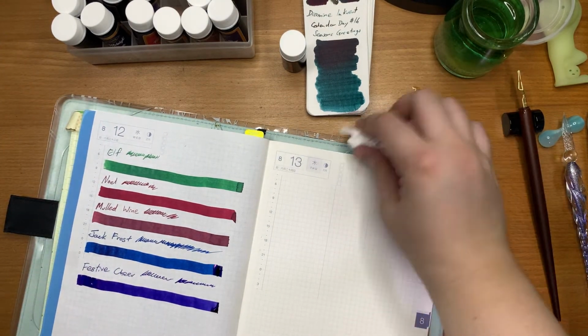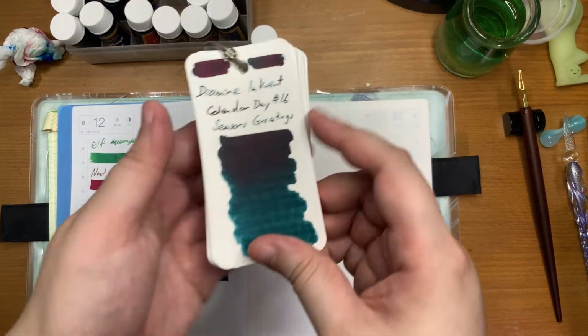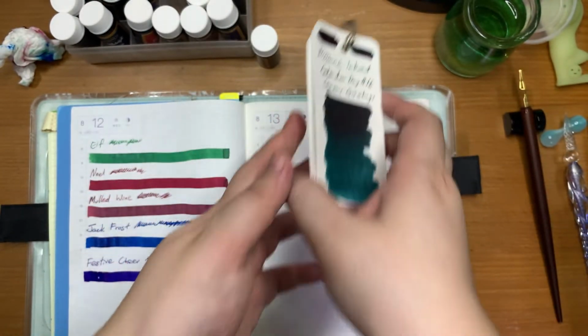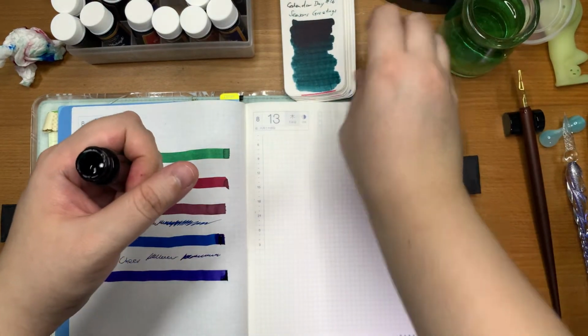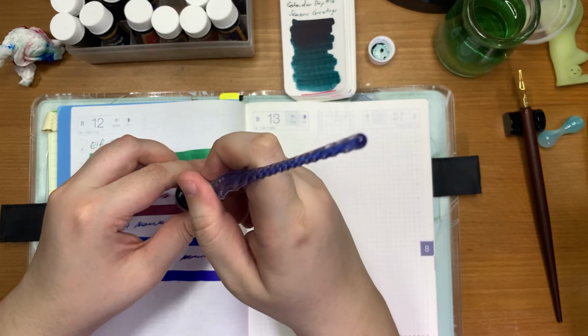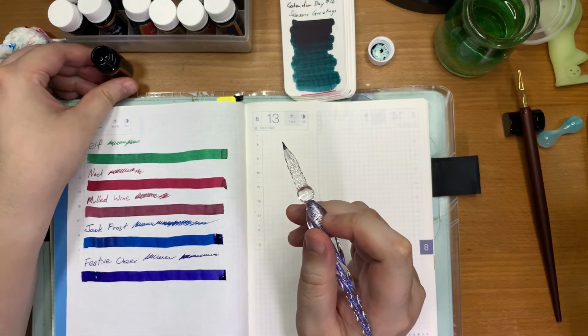Oh no, I've got water everywhere. You could use it for work, and people won't really notice that it's not really a black, but actually a very dark green. So that's what's nice about this ink. I think it's pretty work friendly. Alas, I don't write much at work at all, much less use fountain pens at work, so it doesn't make a difference to me.